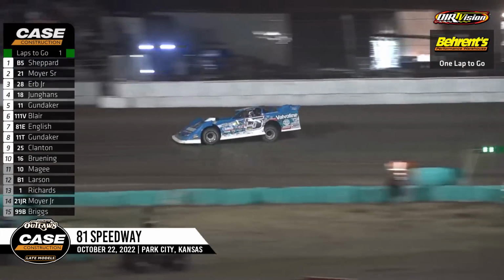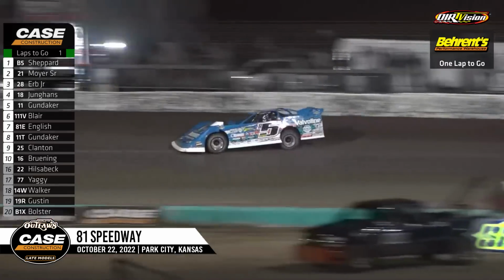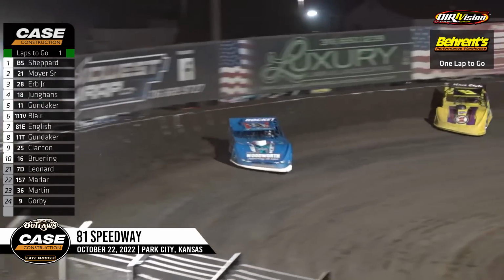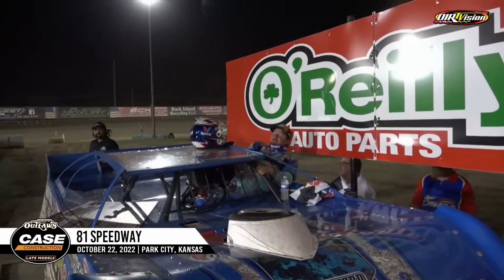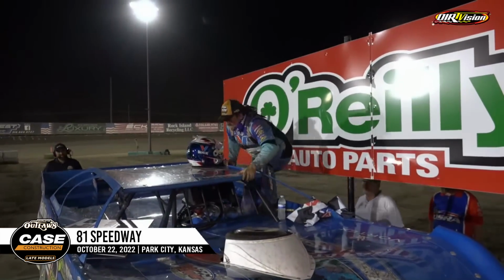He turns down off the cushion. Down the back straightaway, he's got 6 car lengths over Billy Moyer. Off into turns 3 and 4, the final time for the 81st time in his career, the 4th time this year, Brandon Shepard wins in World of Outlaws Case Late Model Series action. Tonight's Case Construction feature winner, how about it for the Rocket Shep, Brandon Shepard?